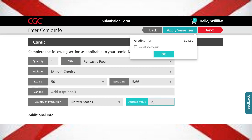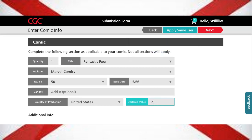Now, it gives me the option when I do this to apply same tier, which means we don't have to click through all that stuff again about the value tier and all that. So that's what I'm going to do, apply same tier.